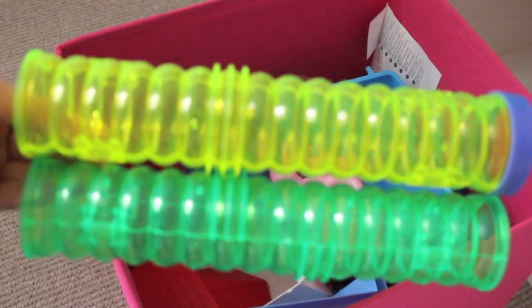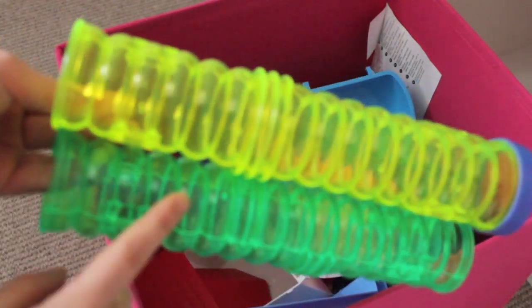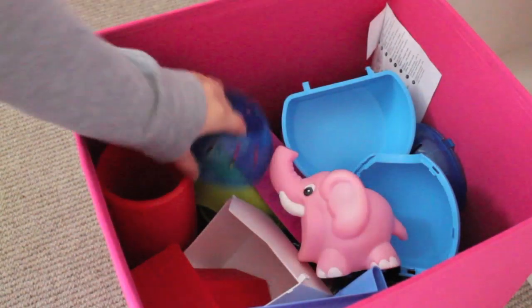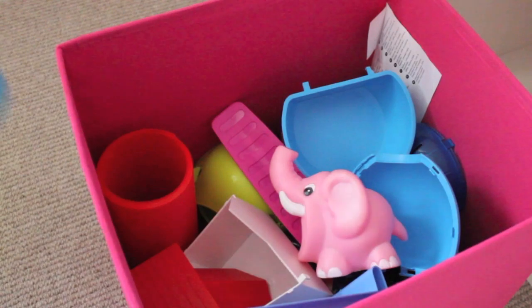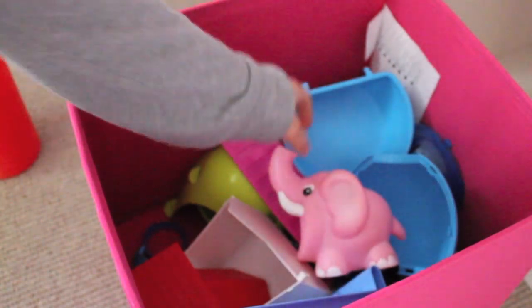I have a few Happy Trail Critter Trail tubes. I think they're Critter Trail. This came with a cage like the other travel cot thing. I have a bit of a ball which I've never used, but I have it. I also have one of these extendable things which go really long, but I'm not going to open it because it makes a noise and scares the cat.